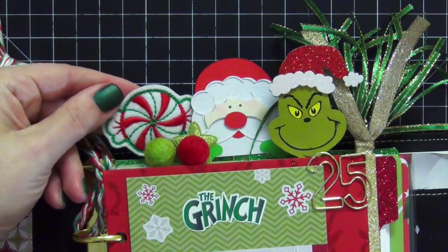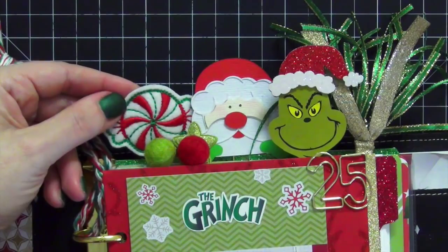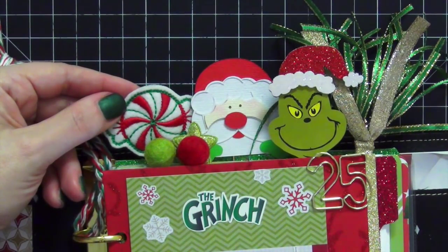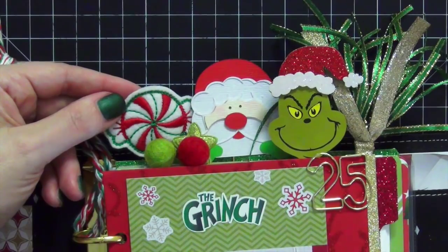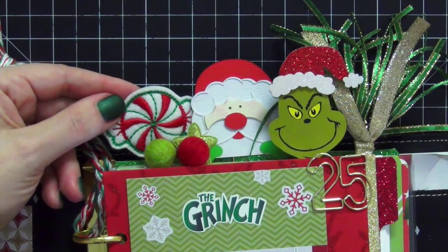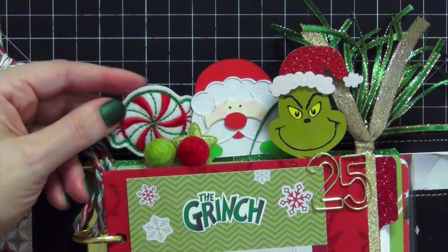Here on this side, I have a felt paper clip that's this peppermint candy. I love this. I have been really getting into the felt paper clips. I've been just getting into paper clips altogether. I mean, if you guys are following me on Instagram, you will see the numerous paper clips that I've been purchasing. I think I'm totally addicted to paper clips, but that's a good thing because look how cute they are and I love them.